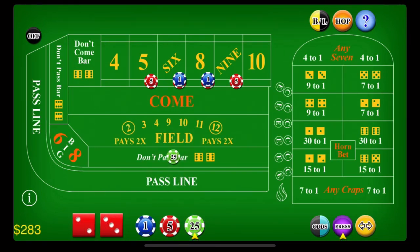That always happens, doesn't it? 7, pay the front line. They'll do whatever they can to knock you back down. Go ahead and collect that right back. 10, 10. Here we go, let's see if we can get a 6. There's the 6. Let's go ahead and press it.